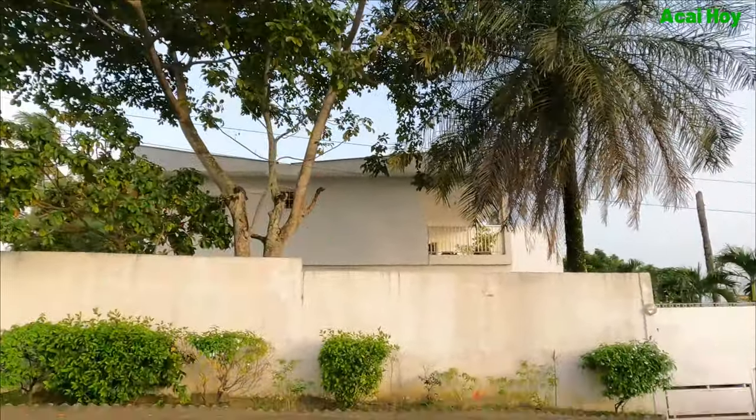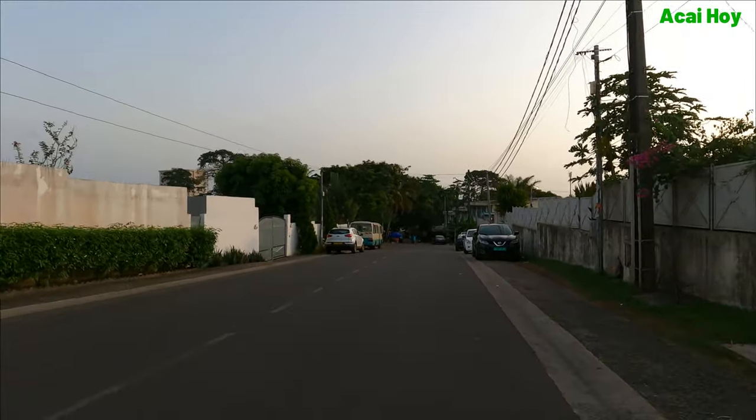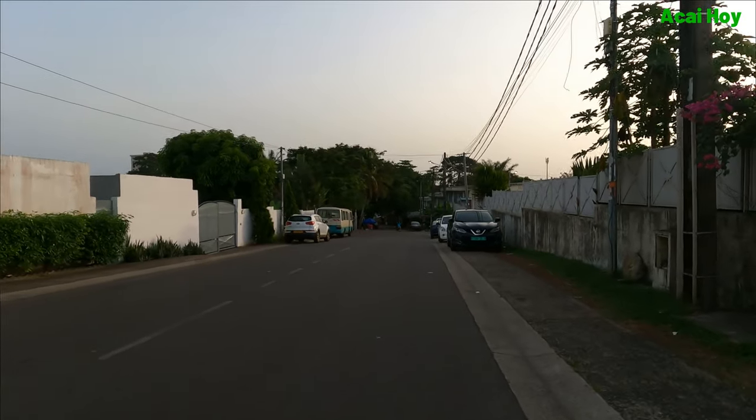Look at this house. Oh, I love it. Simple. See. Coming down.